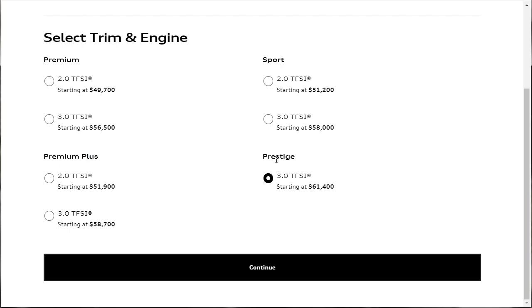Now, on the Prestige trim, there is something new. What's new? The top view camera. There's a top view camera for the Prestige package. Also, every 3-liter. So it doesn't matter if you get a Premium with a 3-liter or a Sport with a 3-liter or the Prestige, because it's all the same engine. Every one of them now produces 340 horsepower and 325 pound-feet of torque. That output was previously exclusive to the now discontinued competition Prestige trim.